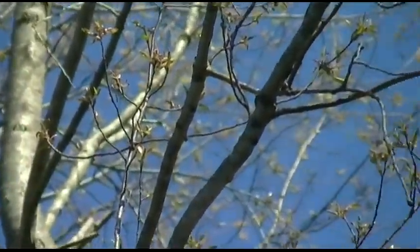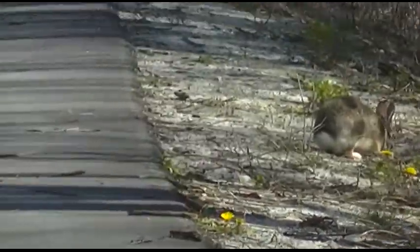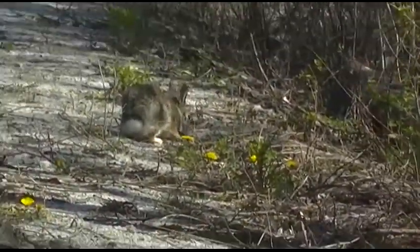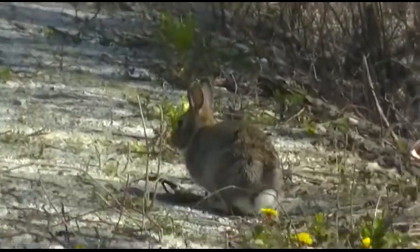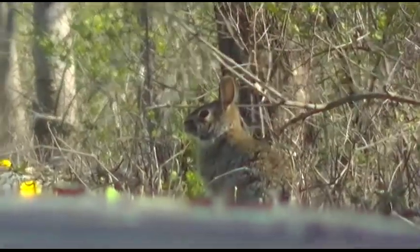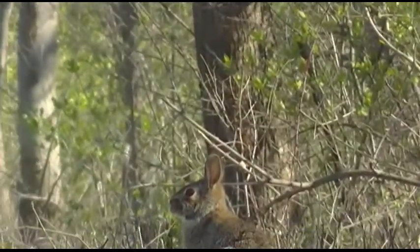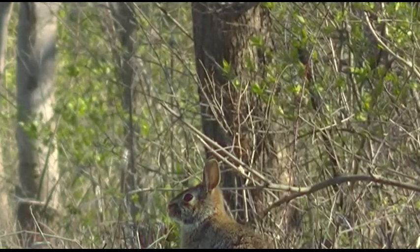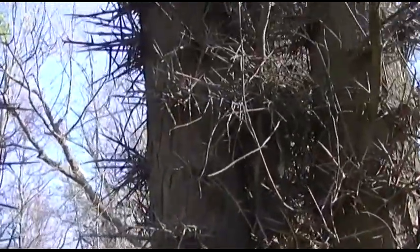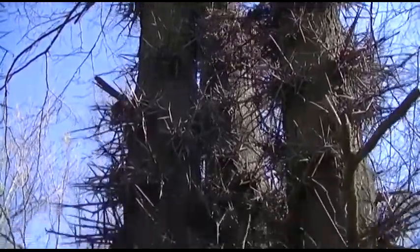Alrighty, there's a cardinal. Oh man, how come they always do that? And again, sorry about the shakiness, but this is completely handheld. Just walking down this little trail. So, a little bunny rabbit. I'm gonna try to get this. Alrighty, that's a little better. Can you hand me that stick right there? You alright? Yeah. Coming down that hill.